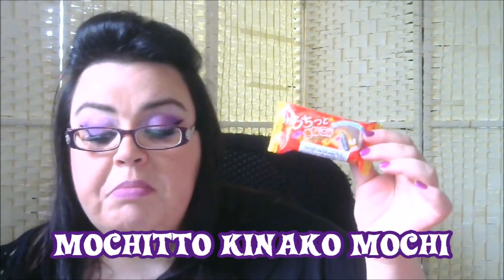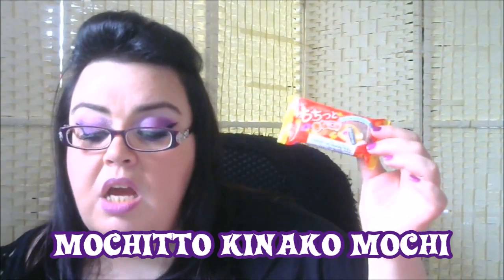This one is called Mashiro Kinako Mochi. Kinako is a traditional soybean flour that's naturally sweet and healthy. It's often paired with mochi, a Japanese rice cake. Not only is this dessert naturally sweet and tasty, it's also healthy. Read more about it on page 11. Oh, we shall. It's got some information there about this particular mochi thing.